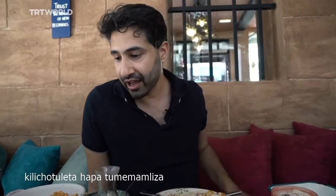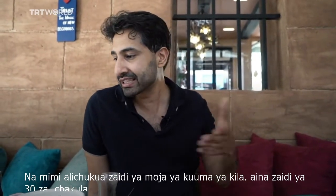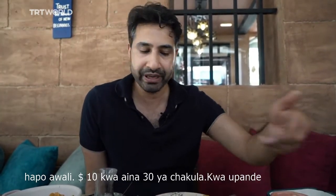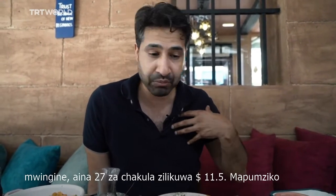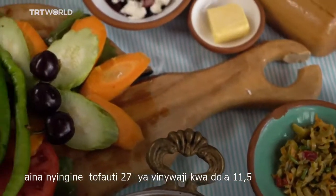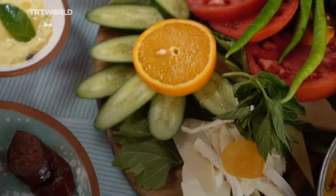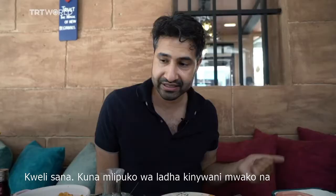So we're done, and I am stuffed. It's very difficult. There's 30 items, and if you have one mouthful of each thing, you can expect at the end of the meal you'll be quite full. And we've had more than a mouthful of each. But like I said, $10 for 30 items. The other place was $11.50, 27 items. Both fantastic breakfasts. Like I said yesterday, this is how you have breakfast.